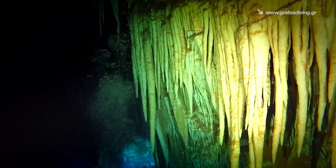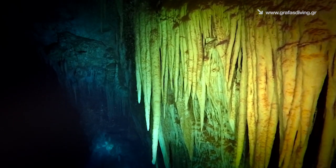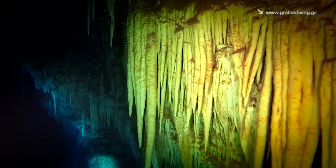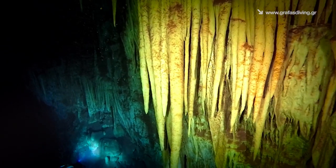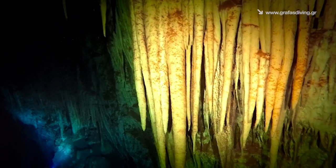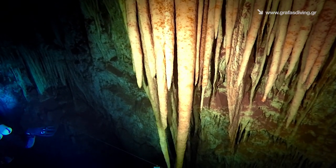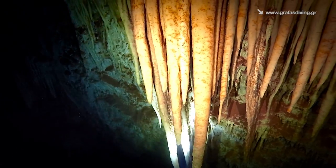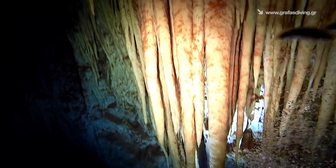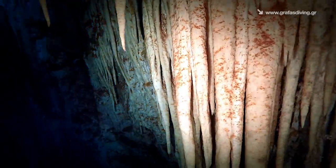An average growth rate is 0.13 millimeters a year. The quickest growing stalactites are those formed by a constant supply of slow dripping water, rich in calcium carbonate and carbon dioxide, which can grow at 3 millimeters per year. Stalactites and stalagmites are like time capsules for scientists, because they carry very important information about the climate variations of our fragile planet.